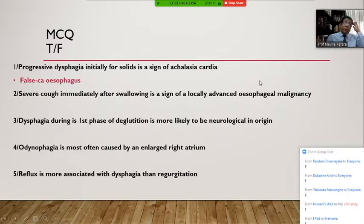Yeah, the answer is false because, as you already know, in achalasia cardia initially the solids pass through the spastic segment at the low end, and only later does dysphagia develop. So progressive initial dysphagia for solids is a sign of mechanical obstruction rather than neuropathic obstruction, that is either carcinoma esophagus or the other causes we'll be discussing in a minute.